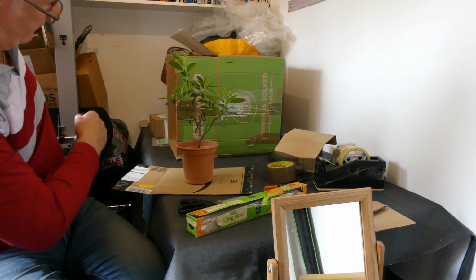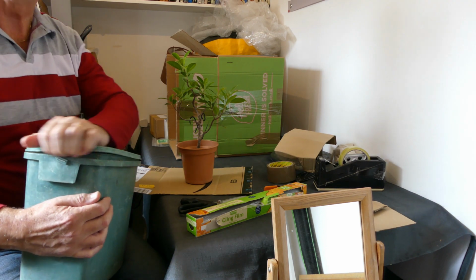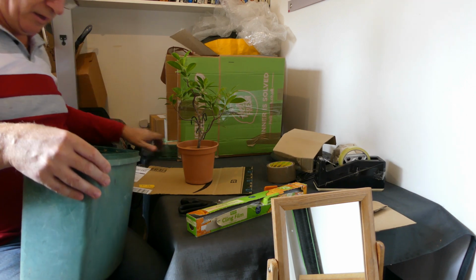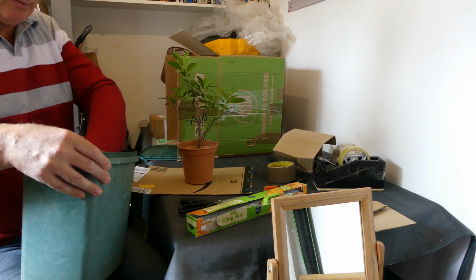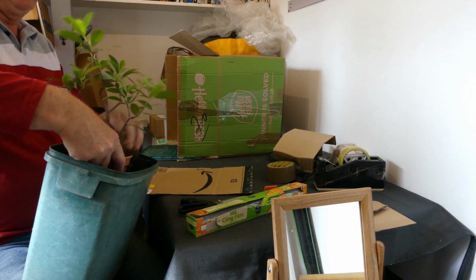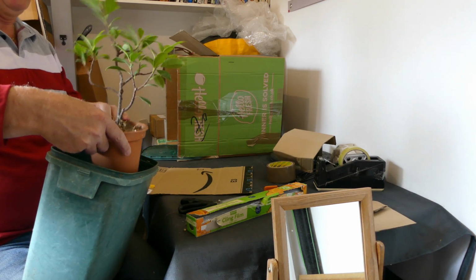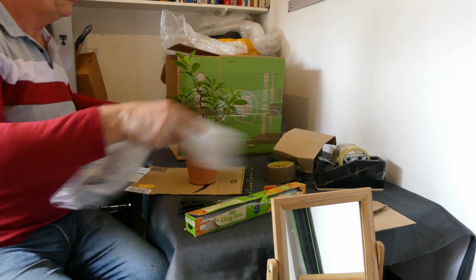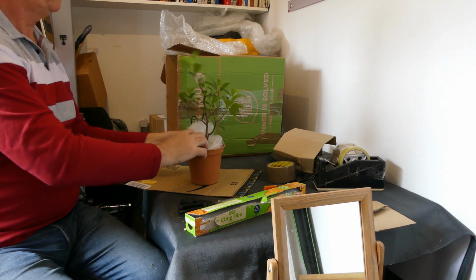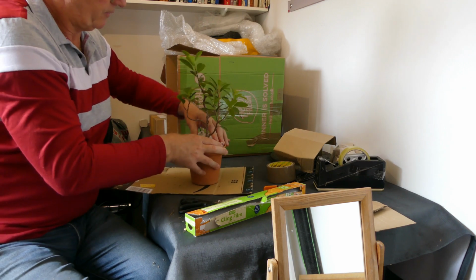What I will do now is, because I know it's going to, worst case scenario, spend 3 days in the packing, I've got some damp sphagnum moss. I will pack all around the top of that. There we go. And to keep that in place, we'll do that.